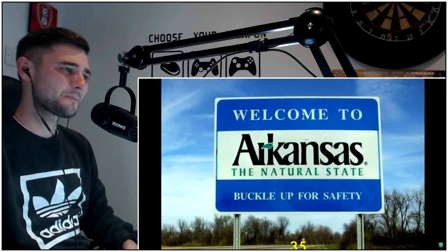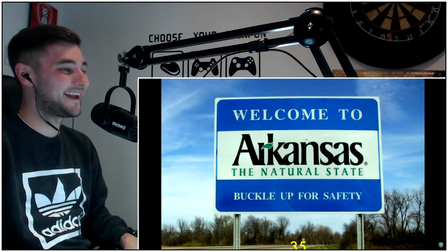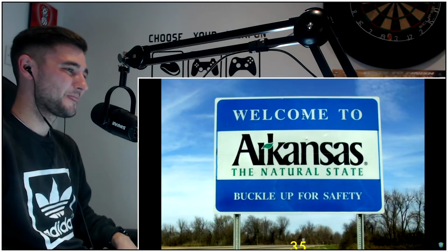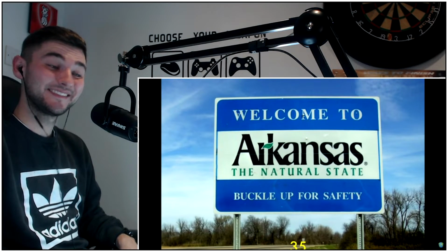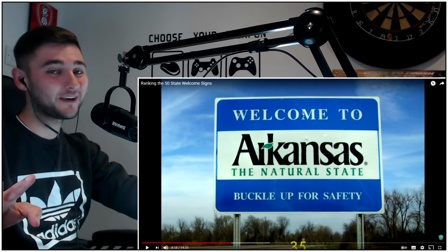Blow it up, Nevada. I appreciate that Arkansas wants us to buckle up for safety. It's pretty much all states do, but usually those types of signs are just past the welcome sign, like your speed limit signs and any kind of weird state laws you might have. So having buckle up for safety on the welcome sign, it's okay, but it doesn't make the sign look really great. But make sure you do buckle up for safety. We don't want anyone getting in any accidents.